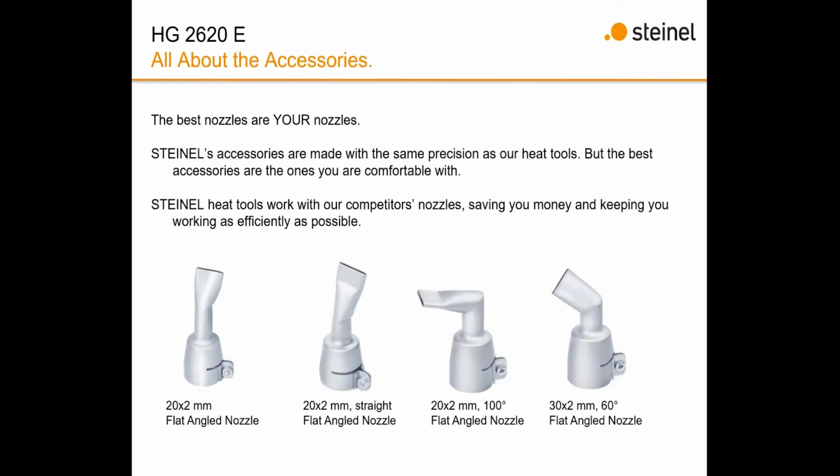Some of the accessories that go on that HG2620, these are just a few of them. But basically, the accessories are made with the same precision as our heat guns, and all of these are there for you to be comfortable with. Our heat guns will also utilize our competitors' nozzles. So if you already have some nozzles in the roofing industry or any other type of nozzles, they usually will fit on our heat guns. And we've actually come out with a different adapter nozzle for some of our other heat guns, which I'll get into in the next slide.